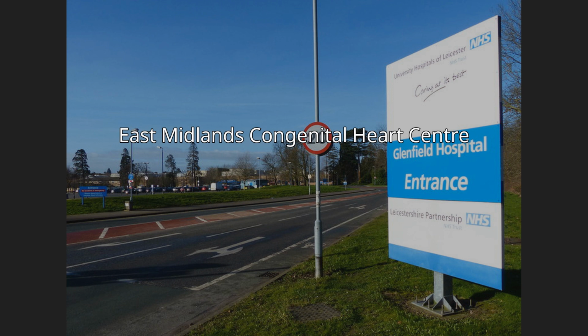East Midlands Congenital Heart Centre. In July 2012, it was announced that the East Midlands Congenital Heart Centre, which served 5 million people and treated 230 children and 70 adults a year, would close to focus surgical expertise in fewer locations. The unit would, however, continue to provide diagnosis and non-surgical treatment.